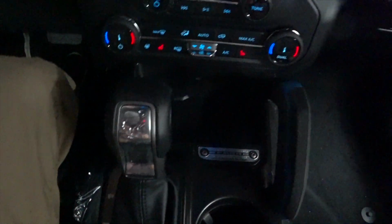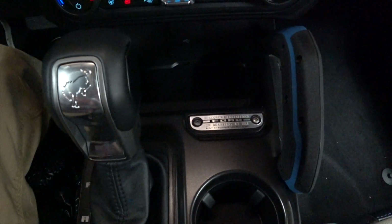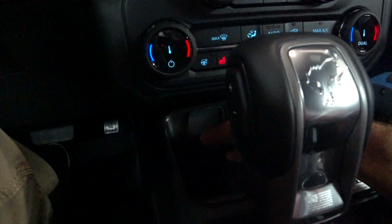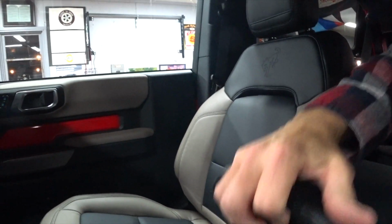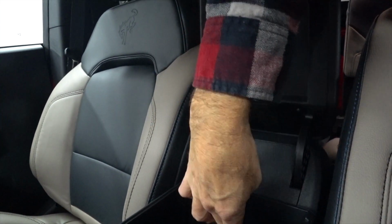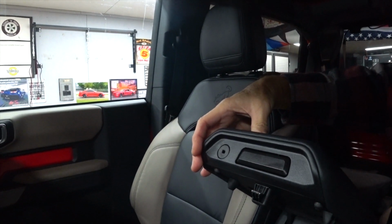It gets a nice badge here. Let me see if I can get some more light on that. Designed and engineered in Dearborn, Michigan, USA, and built at the Michigan Assembly Plant. Very nice. Underneath this little cover down here, USB-A, USB-C, and then of course in here is a contact charging pad for the cell phone. The window controls are here. The mirror controls are here. Inside the glove box, there's another 12-volt opening for some charging power, I suppose, while you're going down the road. Looks like it's lockable, but yeah, probably keep your friends out.